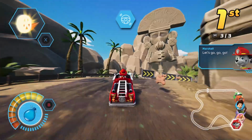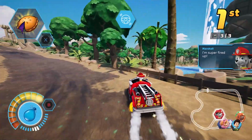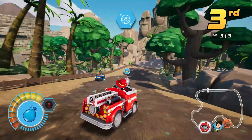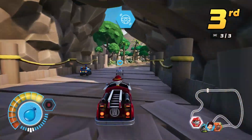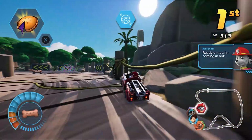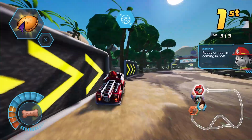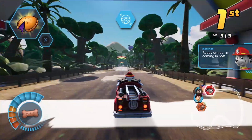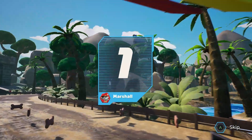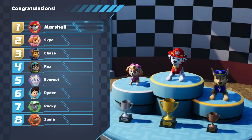Let's go, go, go! I'm super fired up! I'll be the best mayor in the world! Ready or not, I'm coming in hot! I'm fired up!